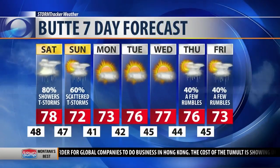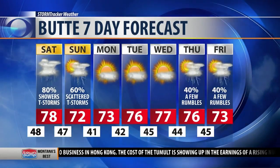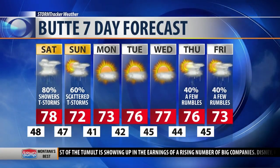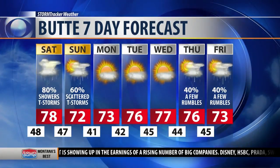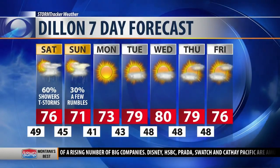For Butte, you have an excellent chance for thunderstorms tomorrow, and again, some of these could have some large hail, damaging winds, and some very heavy rainfall. Off and on thunderstorms Sunday, a little drier but cooler Monday, Tuesday, and then a few returning thunderstorms late next week. Dillon, a chance for thunderstorms.